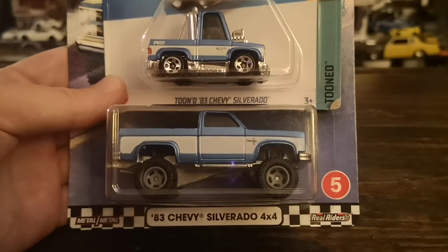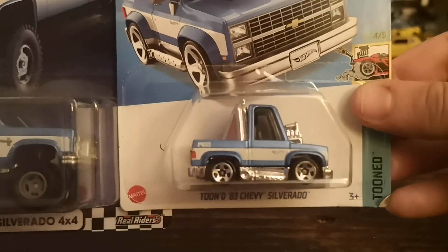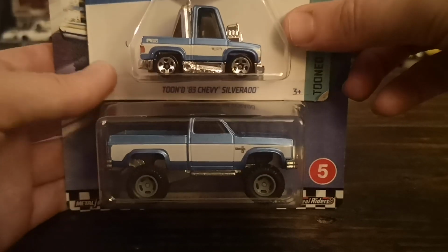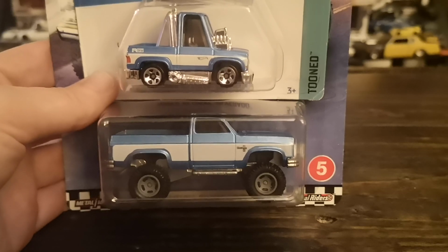Whereas you got the big lifted version on the bottom from Boulevard in premium with the metal on metal, the rubber tires, the Real Riders, but pretty much the same scheme. We got a light metallic blue with the white stripe, the white middle portion of the body. It does match, and talk about two different takes on the same thing, from the same manufacturer nonetheless. So I thought that would be kind of cool to check out. It's a nice little contrast, and they do still go pretty well together. So first pair we're going to check out was that one. Check out some more Hot Wheels Premium.